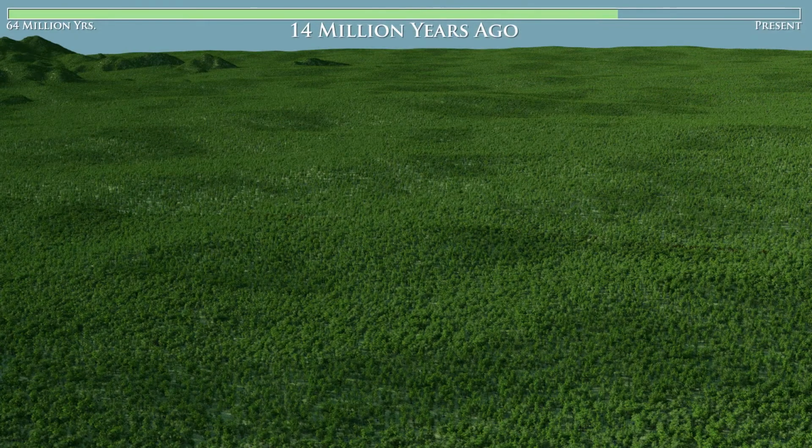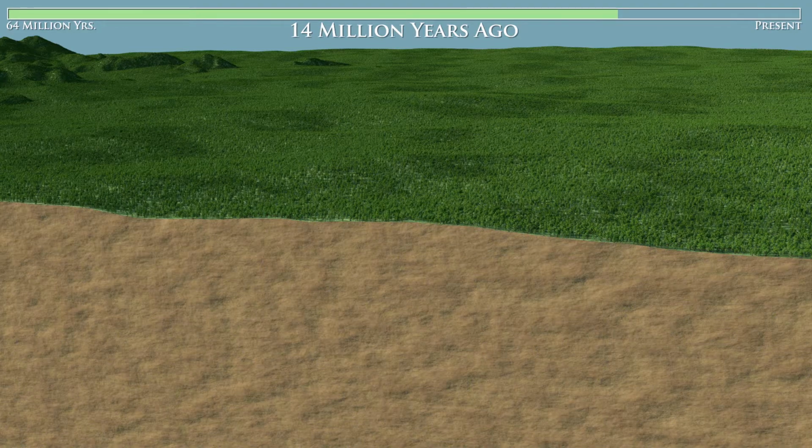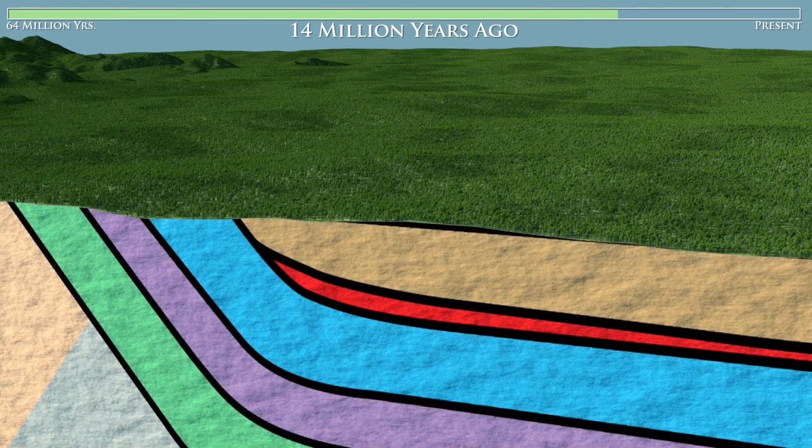Our time machine has taken us to 14 million years ago. By this time, more than 2,000 feet of sediment had been deposited on top of the lava flows we just watched cool. Here, we can see the layers of rock that formed from that sediment. The rock layers next to the museum have been pushed up by the uplift of the Rocky Mountains.